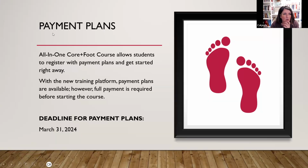So with the all-in-one course, when you register, there are payment plans available. And the payment plans are actually being discontinued as well as of March 31st, 2024. So there's the full pay, there's the 2 pay, 3 pay, 6 pay, and 12 months. As soon as the 5 students have registered for the Core Plus Foot course, then if you're just registering for the core or just registering for the foot, full payment is required before the manuals are sent out.